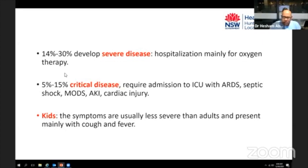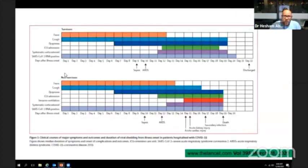You have 3 minutes, Dr. Hisham. Okay, so fortunately, kids are less severe than adults. Very few kids. We admitted only 2 kids in our intensive care, and they are fine. They were discharged with just high flow. So the course of the disease is really interesting.